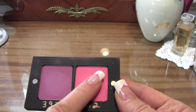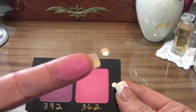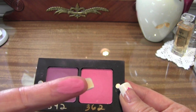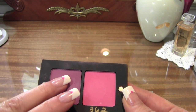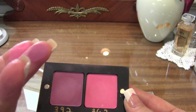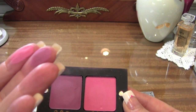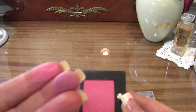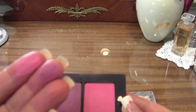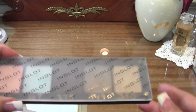So the 362 is a pink shade. Look how deep that is. These are so pigmented also. These are amazing. You basically have to touch them and you get the color right away. And this is the 392. And this is really a pretty blush. I know it's purple, guys, but as you blend it out, it's just magnificent. And look at those colors together. Aren't those beautiful? And then the last palette also from Inglot.